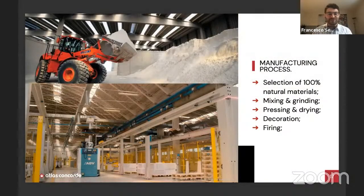We're going to have to give a little bit of technical information, and we're going to start from the manufacturing process. So Atlas Concorde selects 100% natural materials. This means that the natural materials we select come from quarries that are owned by the company. The natural material itself doesn't have within it any heavy metals, any volatile organic compounds, any plastics of any kind. So the selection process is actually quite strict.